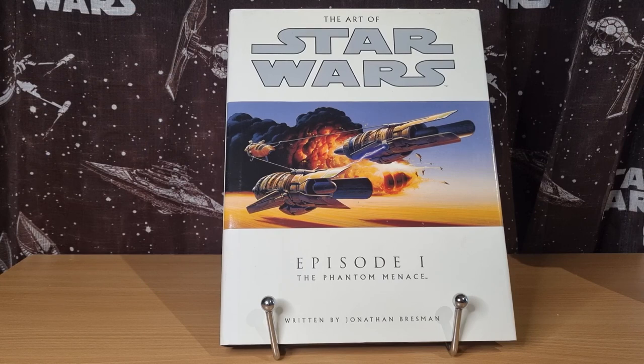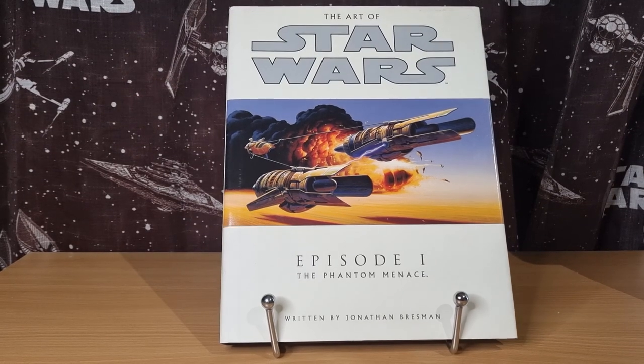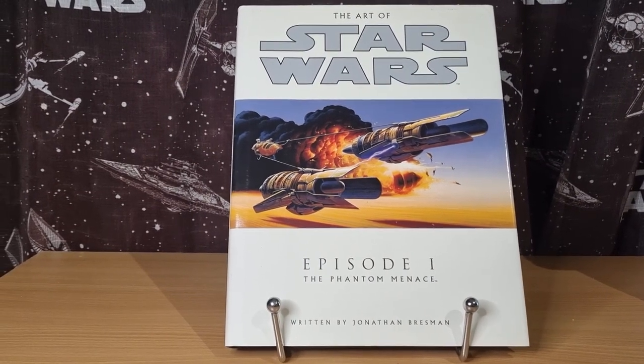We're looking at The Art of Star Wars, Episode 1, The Phantom Menace, written by Jonathan Bresman, an absolute treasure of my collection. My aunt bought this for me, probably in 1999 or 2000, whenever this book came out. She always knew me as someone who was inspired by the artwork. She always encouraged my Star Wars fandom as a kid, and to still keep this book in as beautiful condition as I have over the years, I'm very, very grateful.